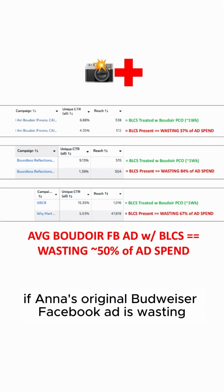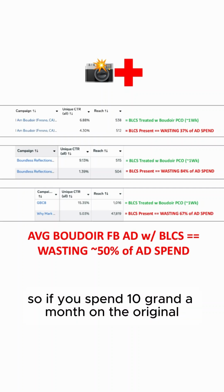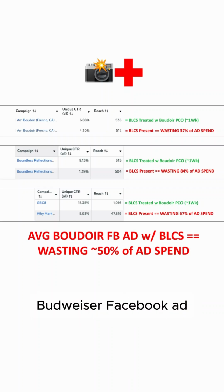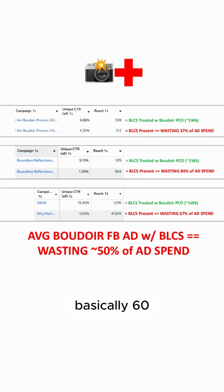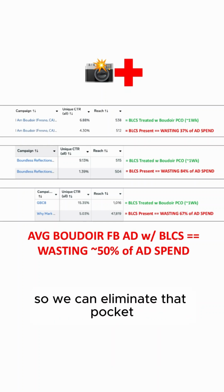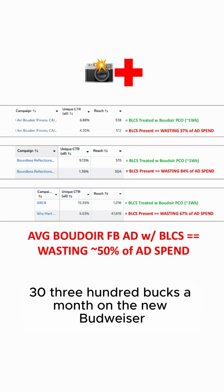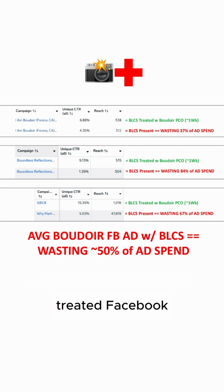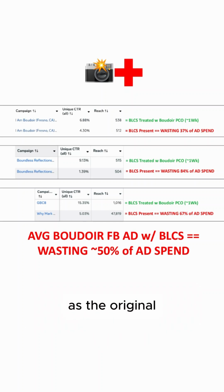So we found his original Boudoir Facebook ad is wasting 67% of ad spend. If you spend 10 grand a month on the original Boudoir Facebook ad, basically $6,700 a month is being wasted. We can eliminate that, pocket that, simply not spend it, get a $6,700 a month bonus, and instead spend $3,300 a month on the new Boudoir PCO treated Facebook ad, and get that ad into the same number of women's brains as the original.